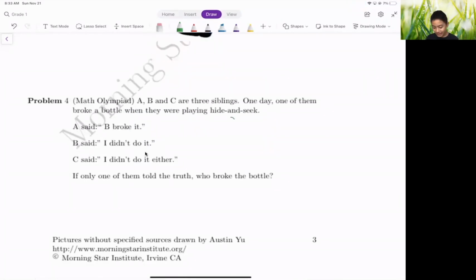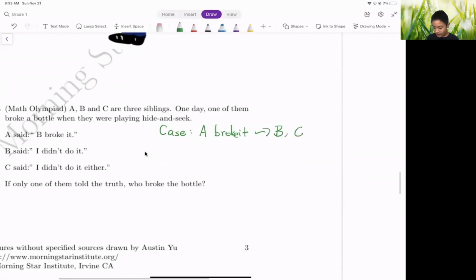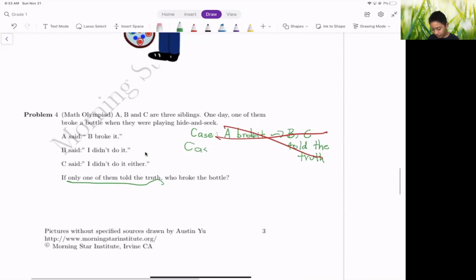Of course, there's 3 cases, so let's write out case 1. If A broke it, then that would mean that both B and C told the truth. And we know that this is impossible since only one of them told the truth. So therefore, A did not break it. Case 2. B broke it. Well, if B broke it, then that just means that both A and C both told the truth. And we know that this is also impossible because only one of them told the truth. So case 2 is out, and B did not break it.